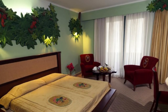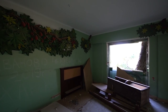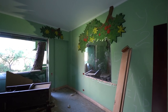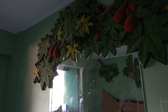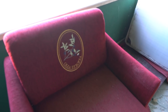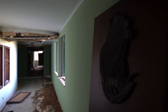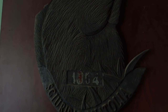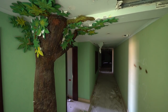This is one of the rooms. Really like that they put some extra effort in the rooms with the decoration over here. And even here, a nice mirror. At one point, this was a really cool place. As you can see, even the corridors have some nice details.